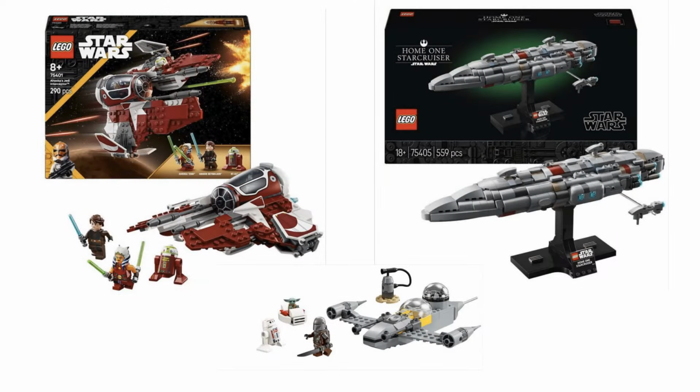Now we have official pictures of 3 of the new LEGO Star Wars sets coming out, that being Ahsoka Starfighter, the Home 1 mini-scale starship, as well as Mando's N1 Starfighter 4+ set. But let's go through the more interesting one, being the Ahsoka Starfighter.